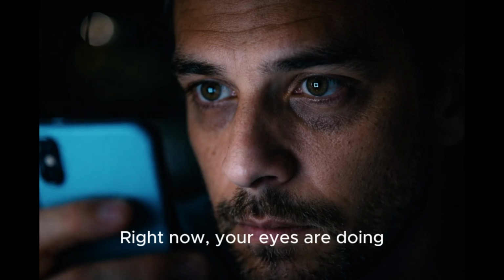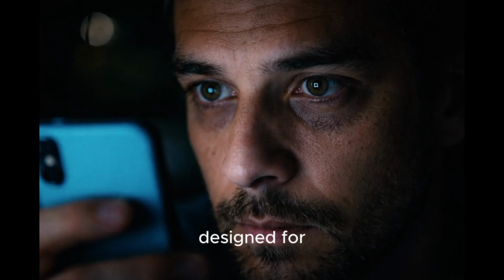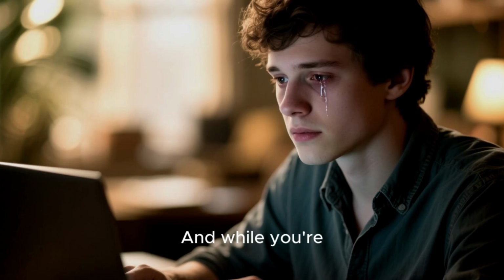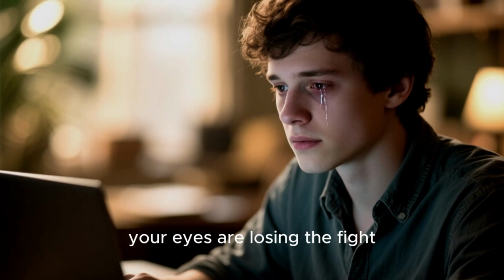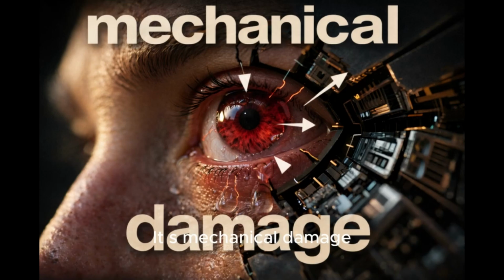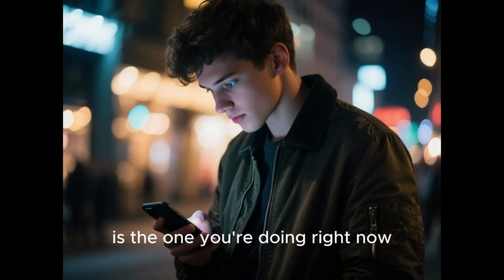Right now, your eyes are doing something they were never designed for, in total darkness, trying to lock onto a high-intensity light inches from your face. And while you're focused on the content, your eyes are losing the fight. This isn't digital eye strain, it's mechanical damage. And the habit causing it is the one you're doing right now.